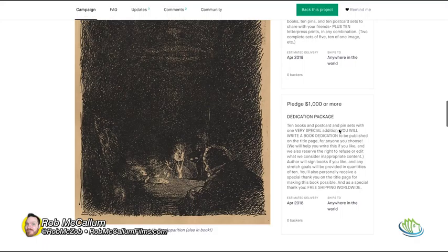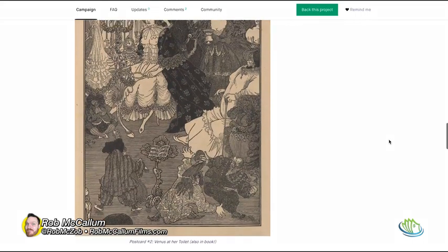10 books and postcard and pin sets with one very special edition. You will write a book dedication to be published on the title page. Wow, for anyone you choose. We hope you write this if you like, and also reserve the right to refuse or edit what we consider inappropriate content. Author will sign books if you like, and any stretch goals will be provided in quantities of 10. You also personally receive a special thank you on the title page for making this book possible. As a special thank you, free shipping worldwide. So that's nice. You get 10 books for $1,000, plus postcards and pin sets, and you get to basically have a dedication early on. So that is cool.